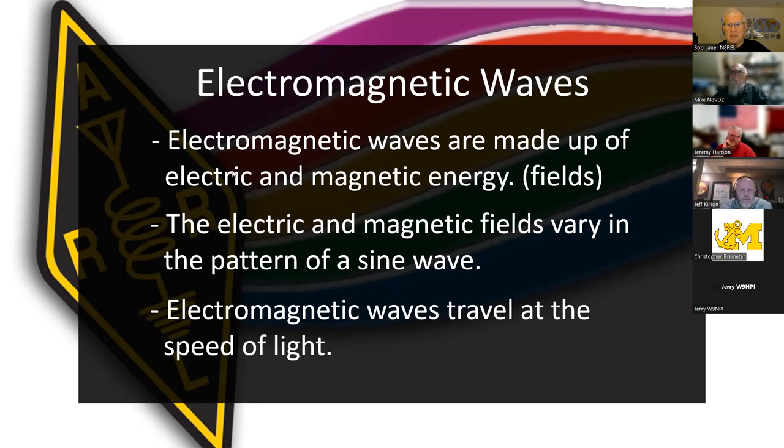So you key up your mic, and you talk into your mic, and what you're doing is you're sending out an electromagnetic wave. That electromagnetic wave is an energy that's composed of actually two fields, an electric field and a magnetic field. One will be horizontal, one will be vertical. They are perpendicular to each other, at 90 degrees to each other.